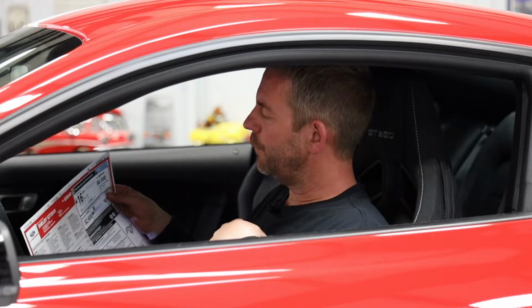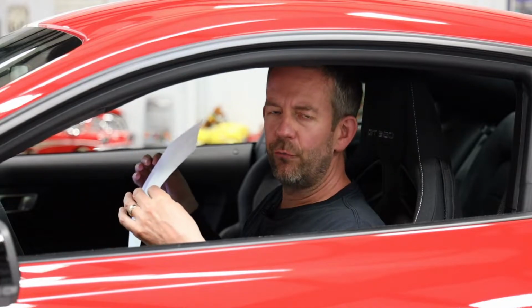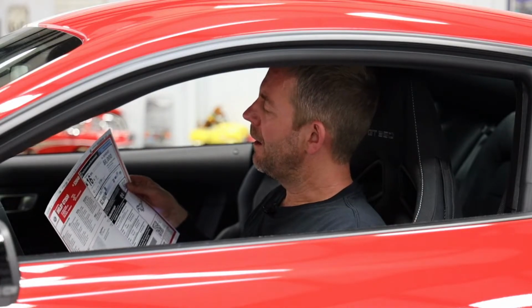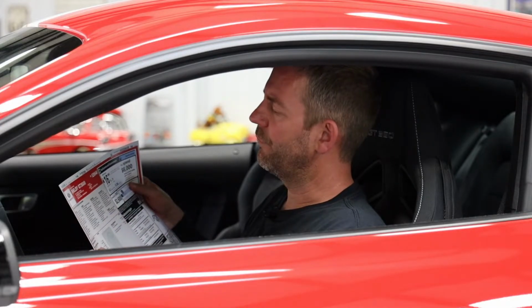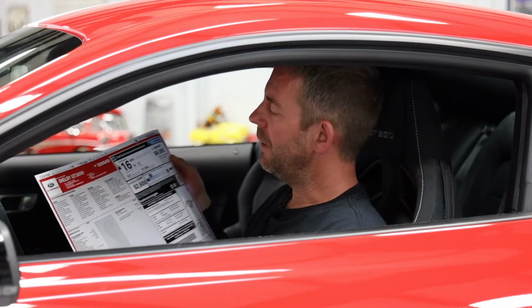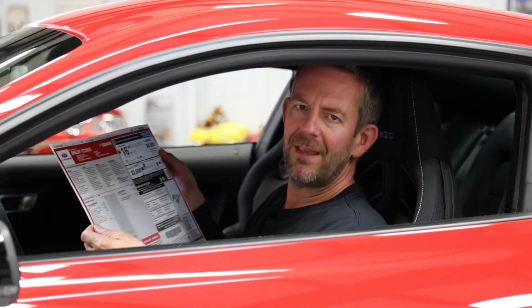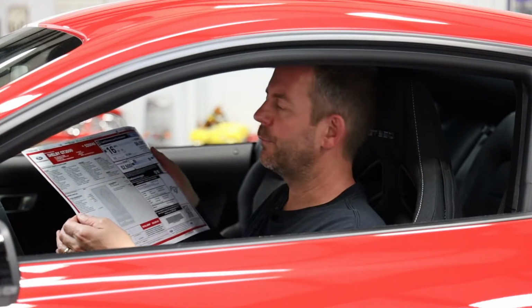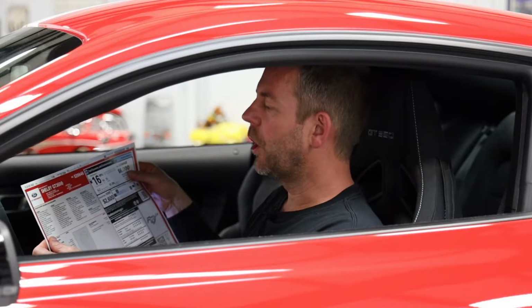So in regards to the window sticker that we have here, this is actually a reproduction window sticker. The original window sticker was misplaced. Mike, who has a Ford login, who works for me, was able to get this emailed to us. I had it professionally printed. So there's 2 copies of this. It's basically a replica of the original window sticker. So all of this information here matches this particular car.